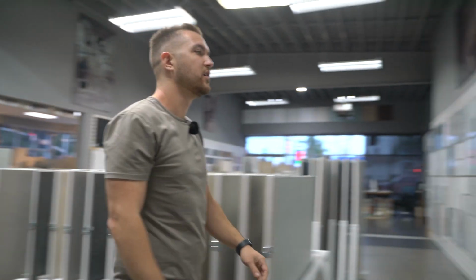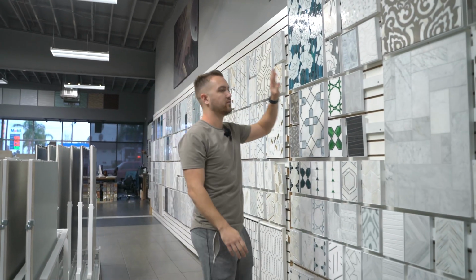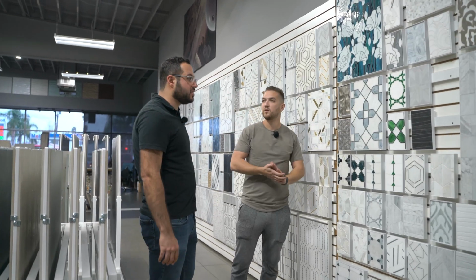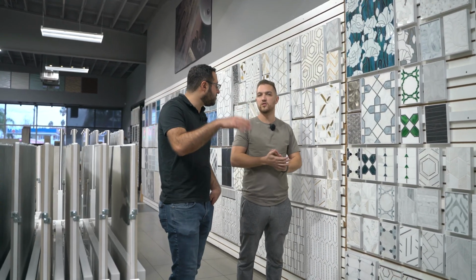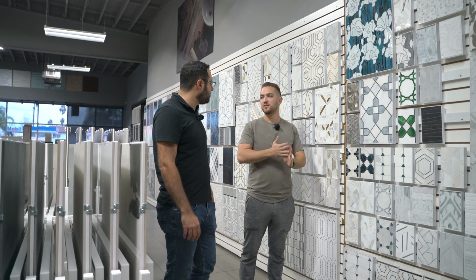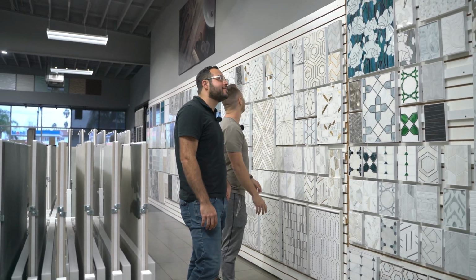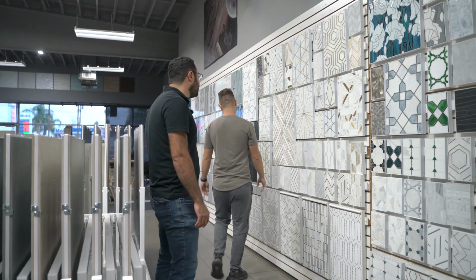Let's pan over here to the cool mosaic stuff that they have. A lot of this stuff is like $10, $15, $20, $30 a square foot, so it's really expensive. In our master bath, we paid something like that. What did we pay, like 17 a square foot for the shower? I think 25. No, 25. I'm pretty sure it was $25 a square foot. Wow. Yeah. But it was definitely worth it.